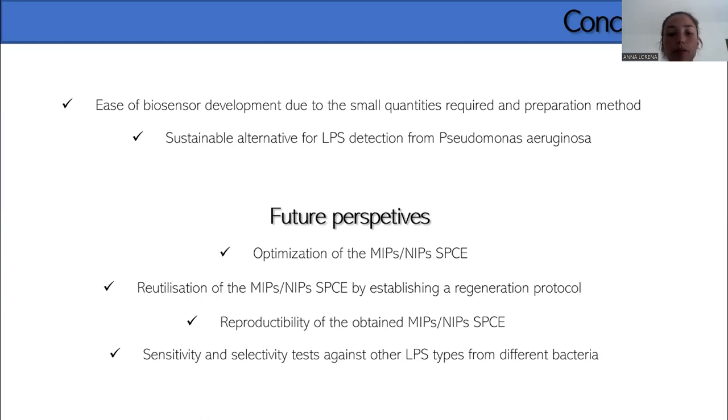And as a future perspective for this work, we propose the optimization of the sensor, the establishment of a regeneration protocol for the sensor's usability, and also sensitivity and selectivity tests against other LPS types from different bacteria, through other techniques such as electrochemical impedance spectroscopy.